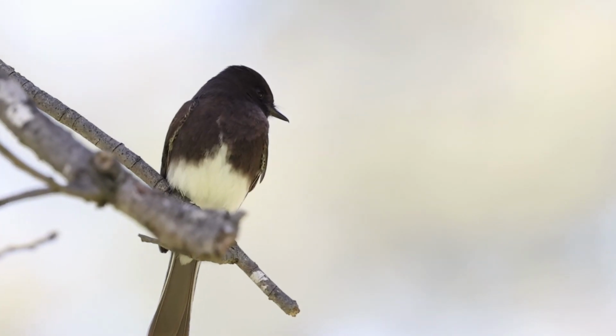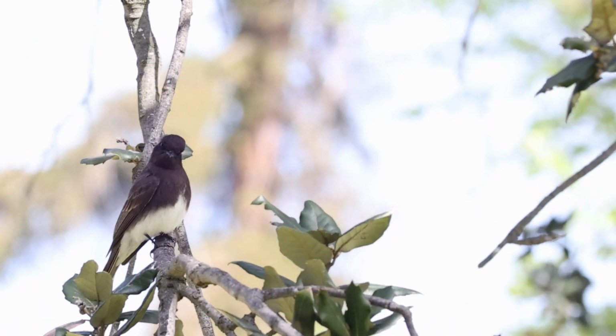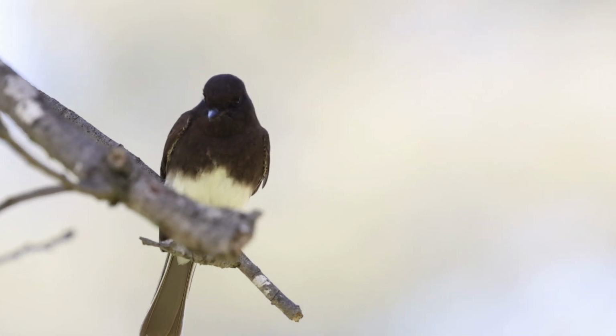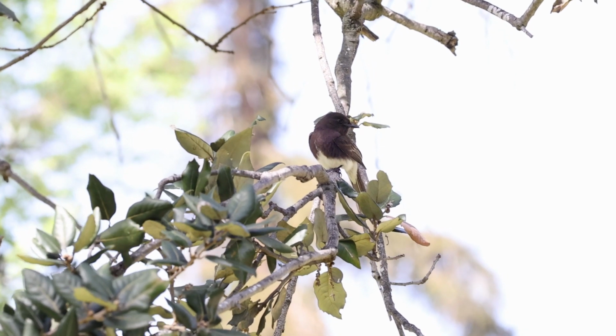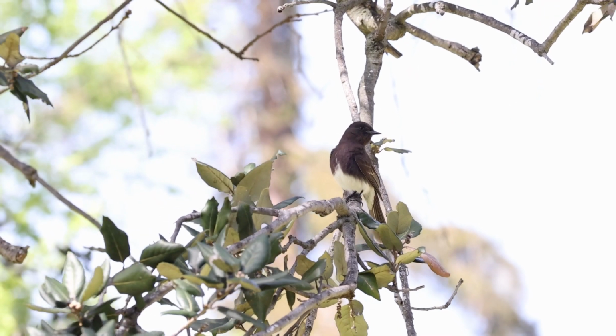As a little side note, the black Phoebes are actually really interesting, as they go house hunting as a couple while they're courting. The male will fly around and show the female several different potential nest sites by hovering in front of each for a few seconds, but it's actually the female who makes the final choice of which site to use and actually builds the nest.